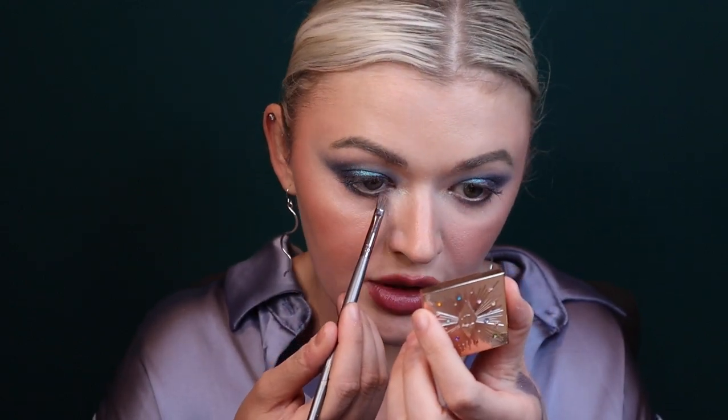Wow. Yep, I knew that would look good. That is so pretty. Now I'm gonna grab Diamond Eyes and hit the inner corner. I'm also gonna run Cosmic Rocks on the lower lash line.